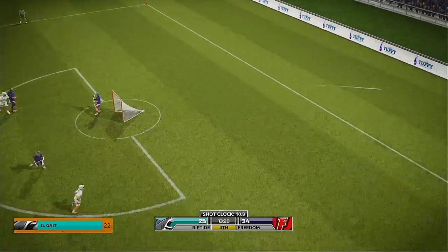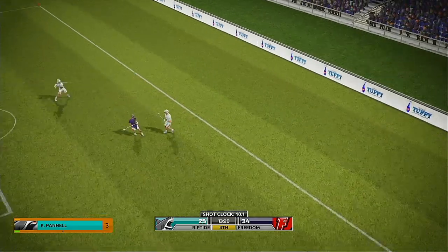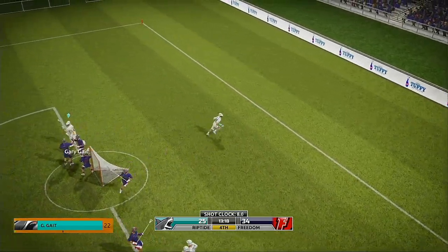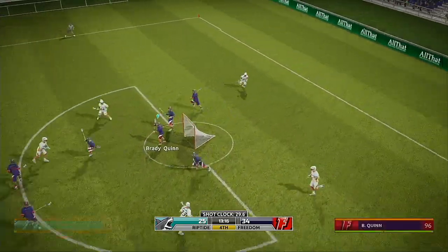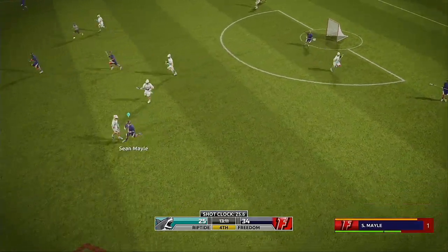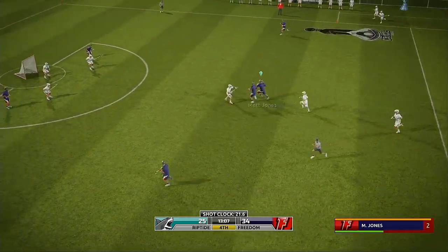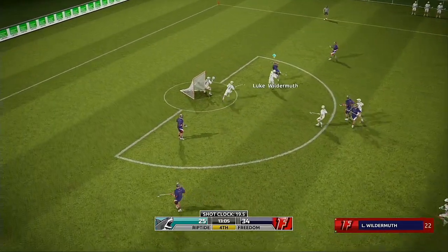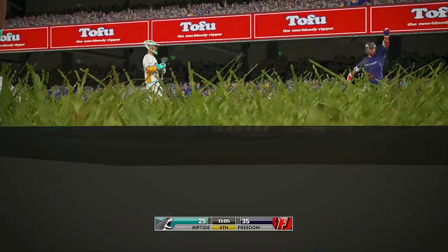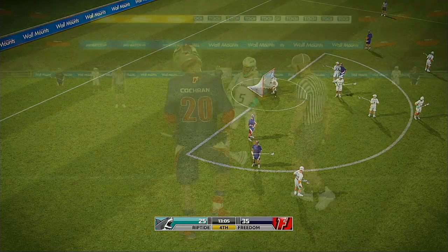Gary shoots. Shot goes over the goal there. Gary. And he shoots. Jones. Slings it. What a rip. Lou pumps the fist. That was very fine work.